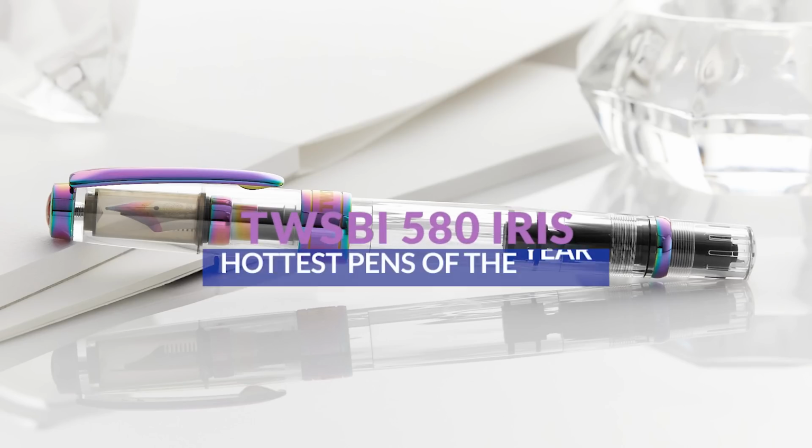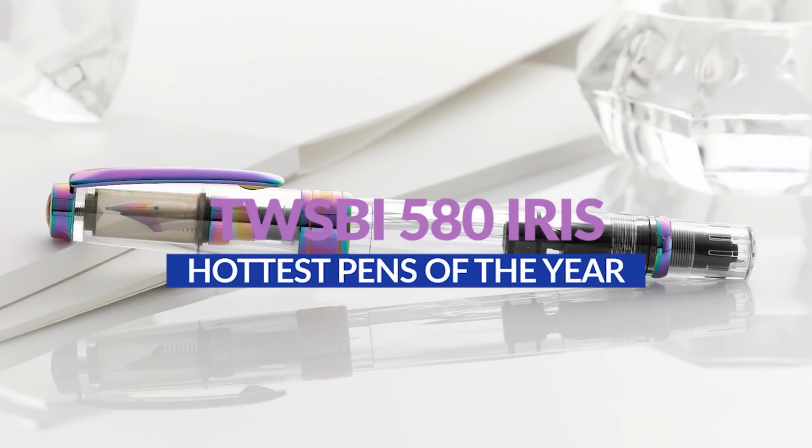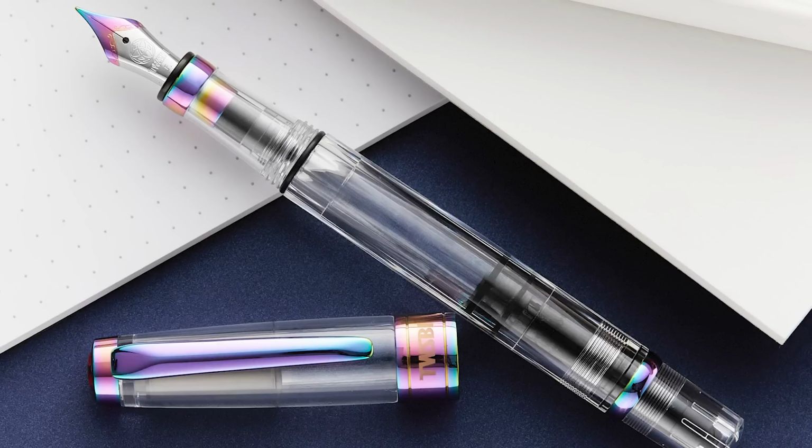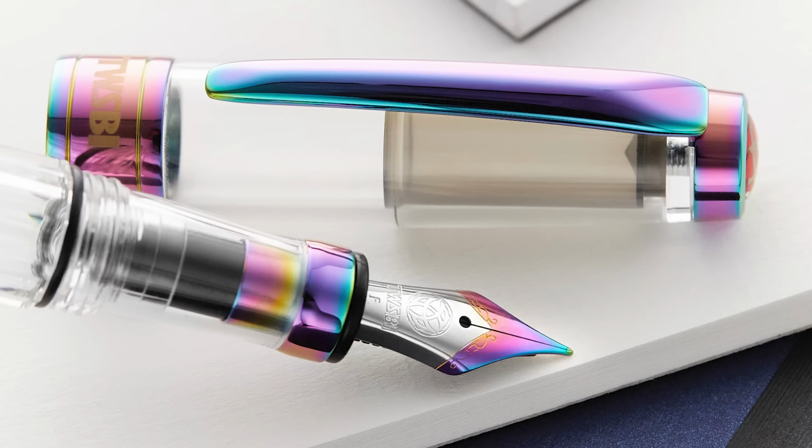All right, this next one is probably going to be pretty obvious. It is the TWSBI 580 Iris. The 580 is a super popular pen, kind of TWSBI's flagship pen that they're known for. So you can pretty much assume if they do something new in a 580, it's going to be up there as a contender, at least for a hottest pen. I think the last couple of years we've had a 580. We had the Prussian Blue, and that one's still strong, and then the Navy Blue. So you're 100% right.